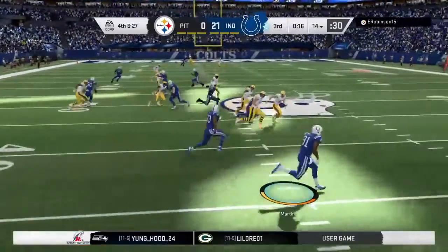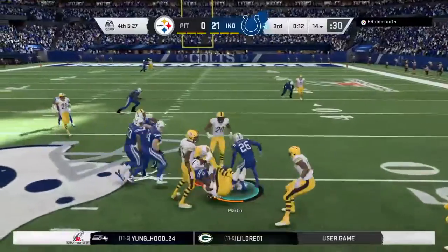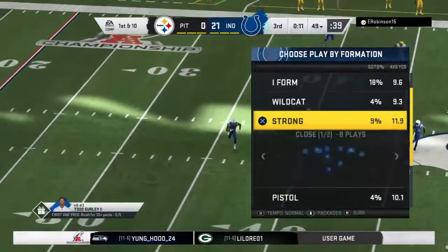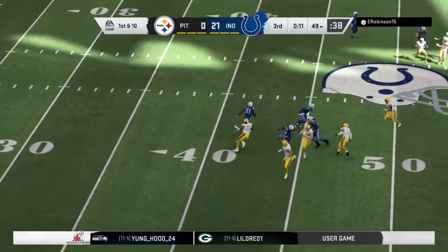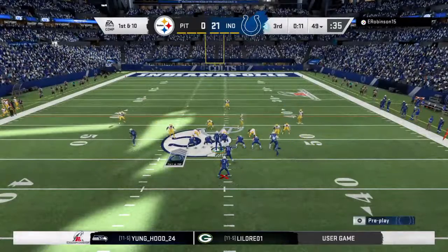Martin, the return. 21 yards. Well done on the return. And the Colts will go on offense here, first and 10. The Colts come to the line ready to start their next drive.